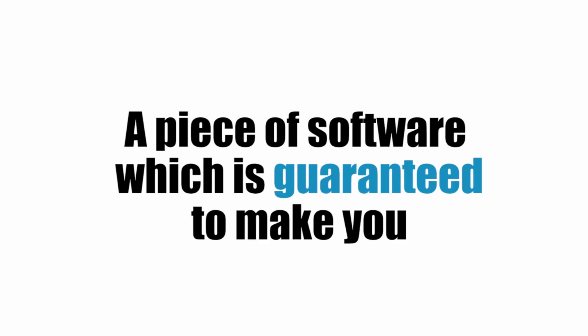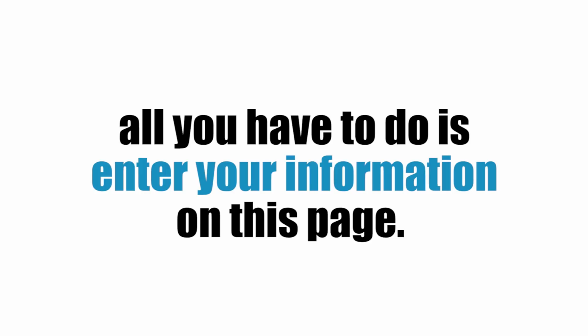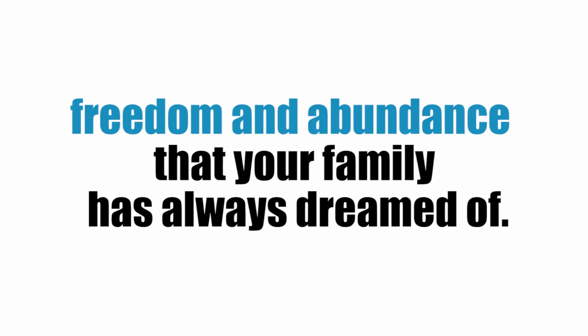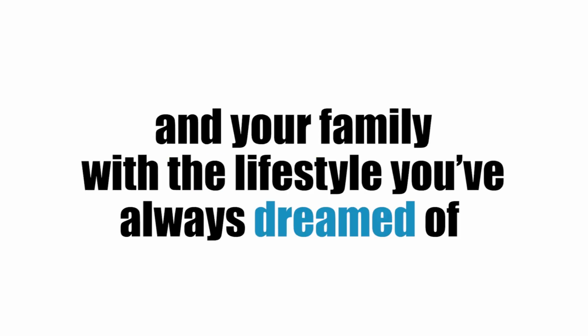A piece of software which is guaranteed to make you hundreds of thousands and even millions of dollars. To get started immediately, all you have to do is enter your information on this page. Once that's done, you can start creating the lifestyle of freedom and abundance that your family has always dreamed of. But only you can take action and seize this opportunity. You either accept this free offer that will provide you and your family with the lifestyle you've always dreamed of, or you leave it for someone else.